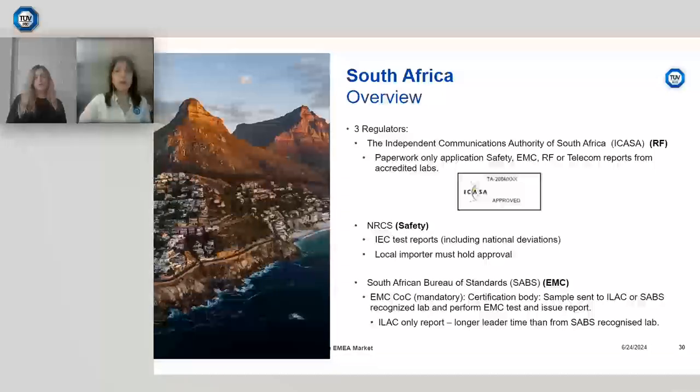For the product that we have here, the Guardian Link, given that it's relatively low power device, it's likely that it will only need ICASA approval. However, for a higher power product or products where telecommunications isn't the main use, NRCS approval might also be required. So you need to make sure to check with your supplier whether your product falls into both of the schemes, the 3 of them, which is one.